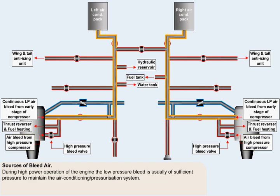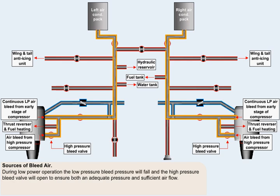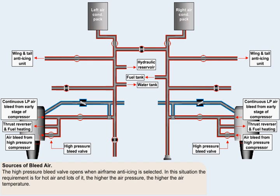During high-power operation of the engine, the low-pressure bleed is usually of sufficient pressure to maintain the air conditioning and pressurization system. During low-power operation, the low-pressure bleed pressure will fall, and the high-pressure bleed valve will open to ensure both an adequate pressure and sufficient airflow. The high-pressure bleed valve is invariably scheduled to open when airframe anti-icing is selected. In this situation, the requirement is for hot air and lots of it. We know from earlier lessons that the higher the pressure at the bleed, the higher the temperature of the air.